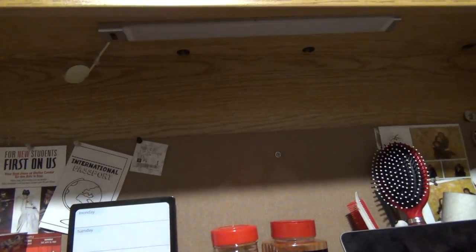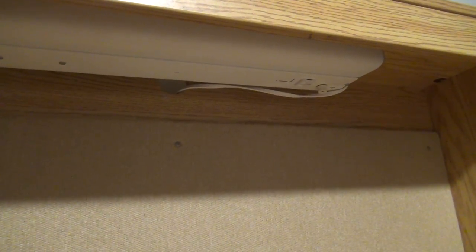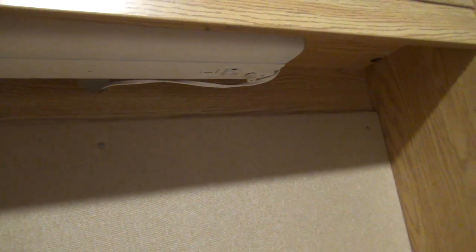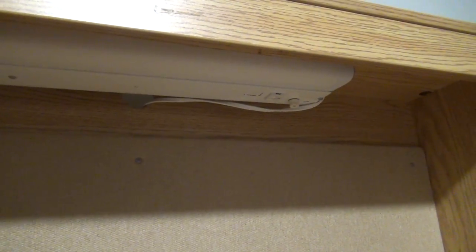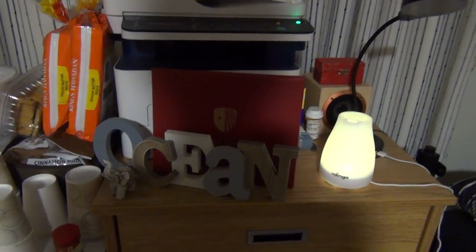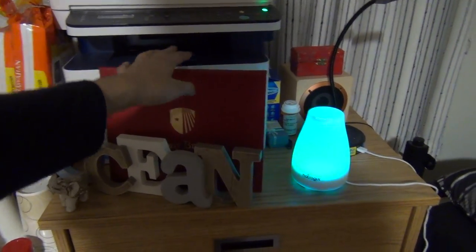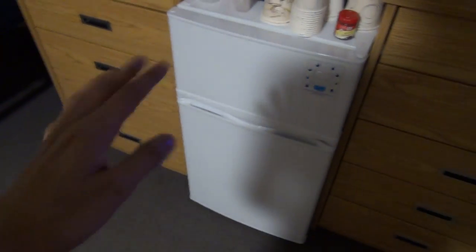I really miss everyone. Right under here is my light, which for mine is motion sensed. My roommate, on the other hand, has a different one where you have to twist the knob in order to turn on the lights. Here I have my own things as well. I have my name, a certificate that I earned, my oil diffuser, and my own fridge too.